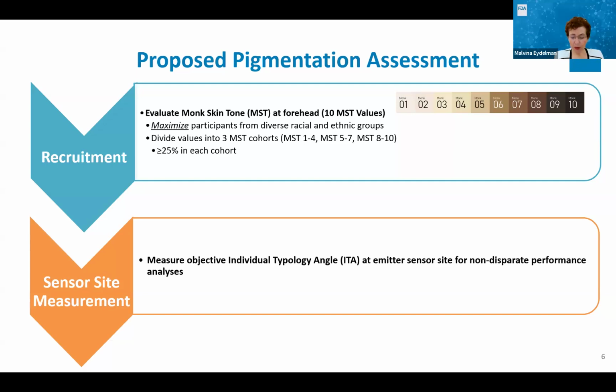Next, participants are recommended to be grouped into 3 MST cohorts, namely values 1 to 4 in one cohort, values 5 to 7 in the next, and 8 to 10 in the final cohort. By assigning at least 25% of subjects per MST cohort, we hope to ensure an even spread of participants.